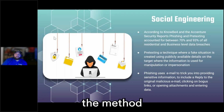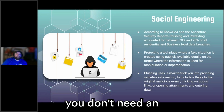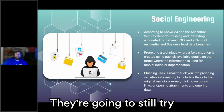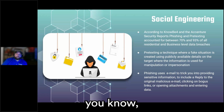And this is the method that they're using, which is why VPN is so important. So that's not to say you don't need an antivirus anymore. You will definitely need one. They're going to still try those old methods, but they're not going to put as much effort into it. So they're trying to get you from all angles. So if your computer's not protected, they're going to get you there.